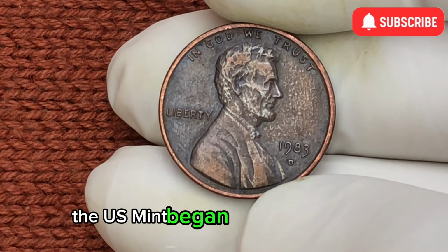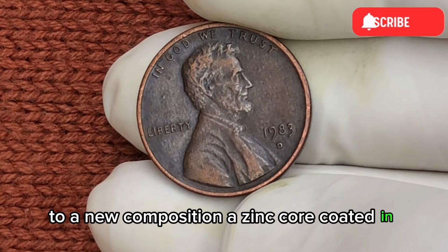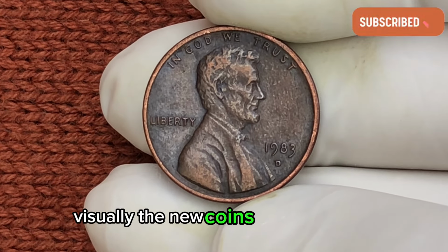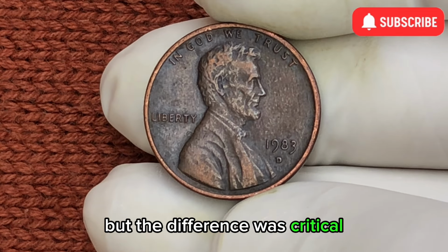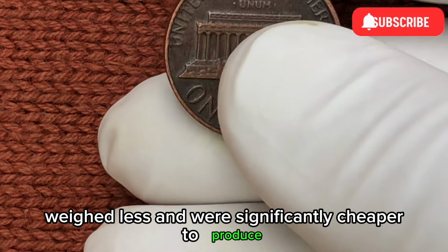The US Mint began transitioning from copper-based pennies to a new composition, a zinc core coated in copper. It was a subtle change. Visually, the new coins looked almost identical to the old ones. But the difference was critical. The new zinc pennies weighed less and were significantly cheaper to produce.